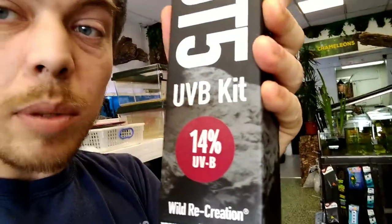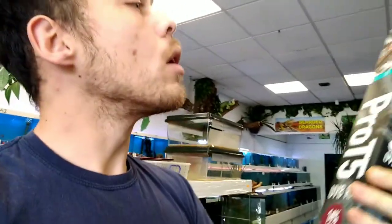Get all the stuff together we need for the bearded dragon tank. So we need a UV light, very important, 14%, 12 to 14% is acceptable. It's got a bearded dragon on it, so that's a good hint. So we're gonna whack this in our 4-foot tank. Lovely, lovely. We also need a bulb holder. So this coincidentally holds the bulb. So I've got two to choose from. I can use this one, or we could be fancy and use this one. So we'll get both of them. We'll have a think which one we want to use.